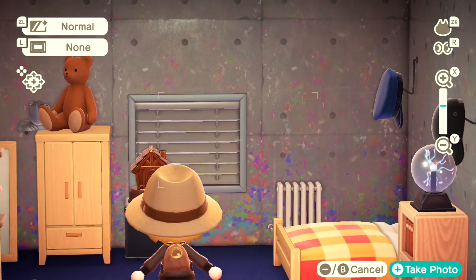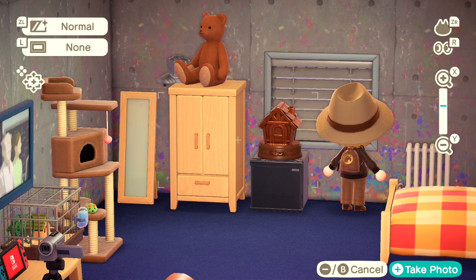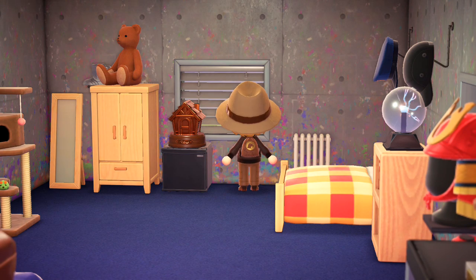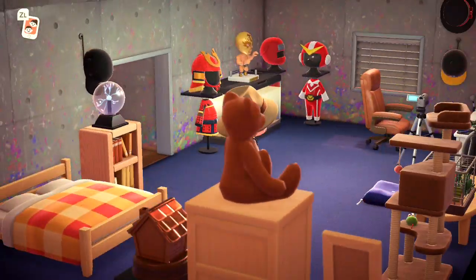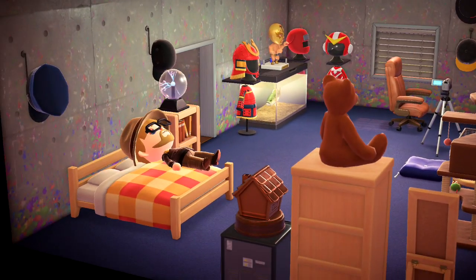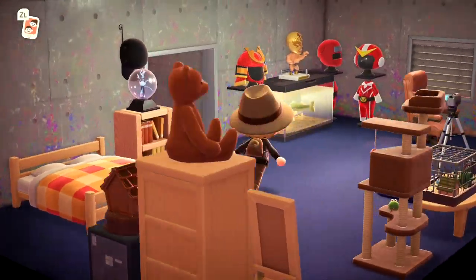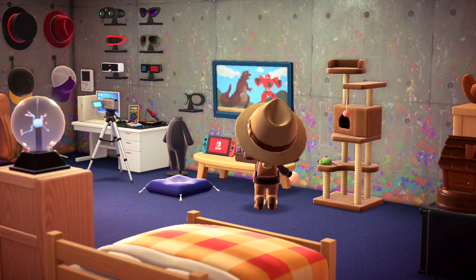This is a paintball wall, and I believe the shades open up. Let me just check. Yeah, the shades open if you want, but I don't really like light, so that works out for me. Just have a regular double bed, because, you know, why not? And a lot of people really like the cat climber thing, because you can actually play with it.